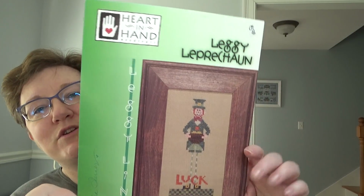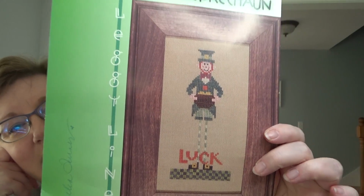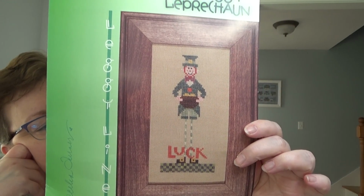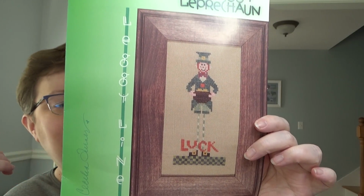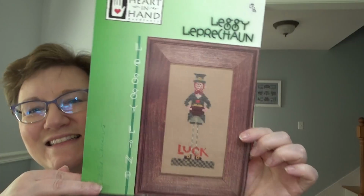All right. I have one more. And more smalls. The big ones were big, and then these other ones were all small. So when I thought I was finished with Valentine's, I thought, okay, moving on to the next holiday, which was St. Patrick's. This is Leggy Leprechaun by Heart and Hand. It's an older chart. I want to say it's 2010. A little hard to find.